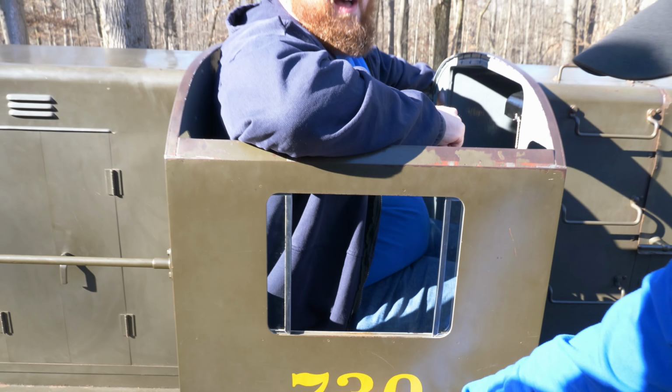Yeah, if I ever win the lottery, this is what I'm making. I'm buying a big plot of land and building my own big train set that I can ride.